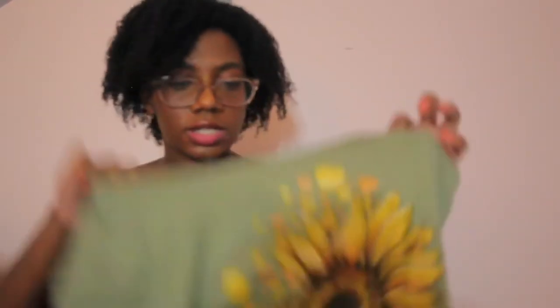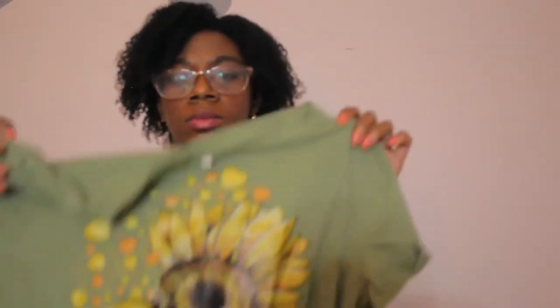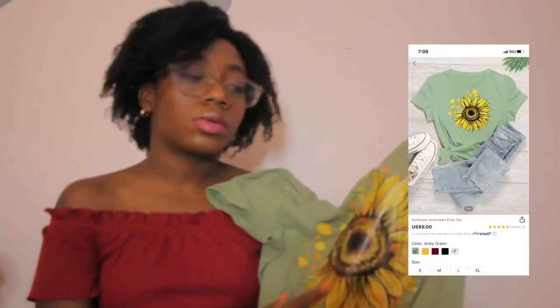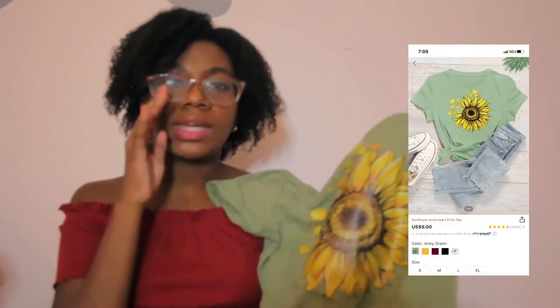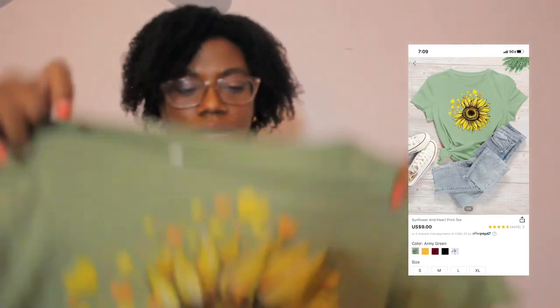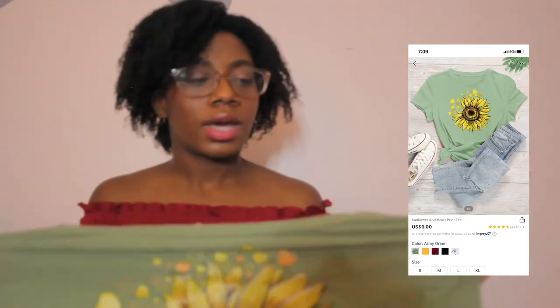I got this in a size small. That was the smallest size it came in. It's cute. It's got a little sunflower on it. I also don't wear green a lot either, so I don't have anything this color in my closet at all. And it's super cute. It's yellow and orange and has a sunflower on it. I love that. Summer vibes. A summer flower. And it's also kind of stretchy and soft, so that's nice.